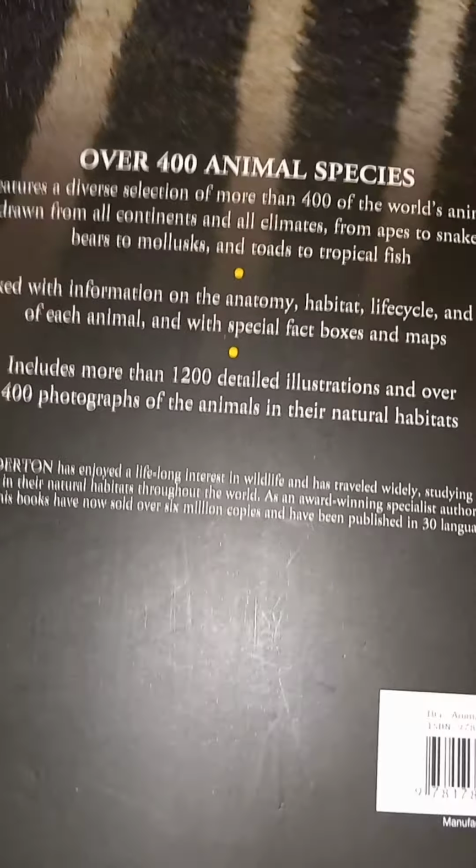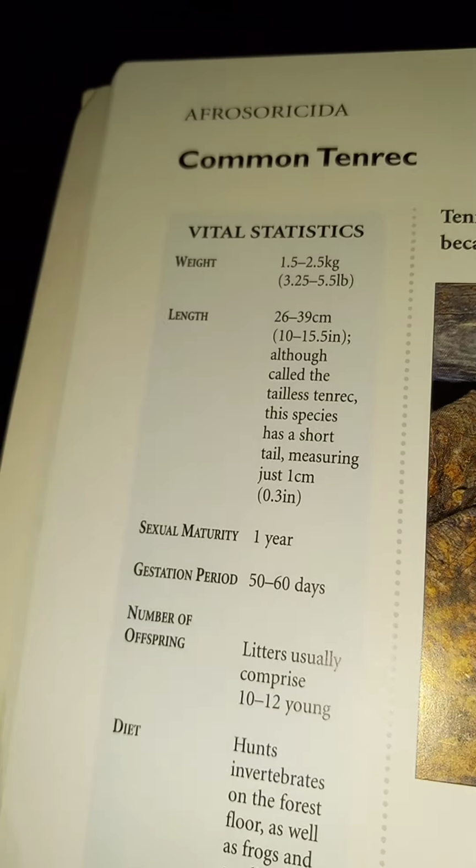And we'll be starting off from the beginning, the first animal on the list. And that is the Common Tenrec, starting on page 14. Right here, here we go. And these are probably going to be short videos, unless we go through like 2 pages a day. So, the Common Tenrec.